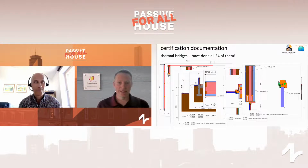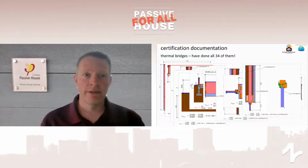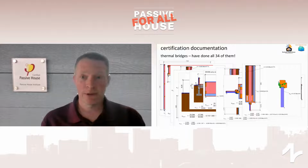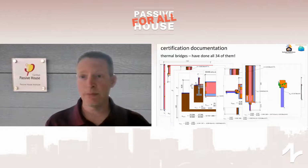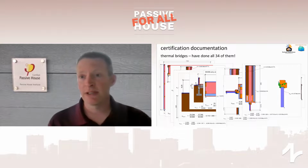Very rarely do you need to do all 34. However, like you said, doing 34 thermal bridges might be less expensive than adding an extra inch of insulation all the way around the building, right? Or upgrading the windows or upgrading the ventilation system to the higher efficiency to meet the heating demand. Maybe doing the 34 thermal bridges, if they're relatively similar, is more cost effective because, in the end with the negative ones, it's potentially going to lower your heating demand just as much as maybe the air tightness or the extra insulation might. So it's certainly something to consider.